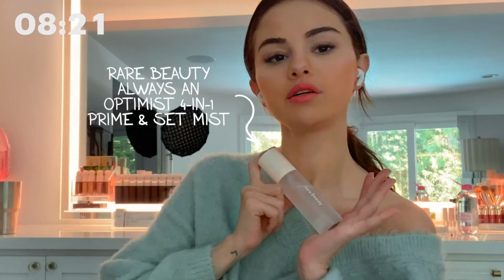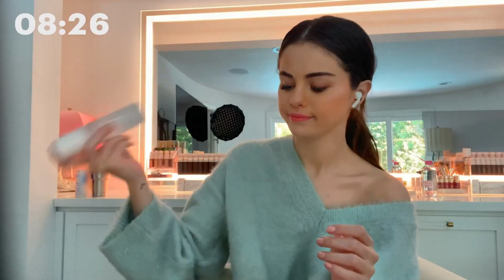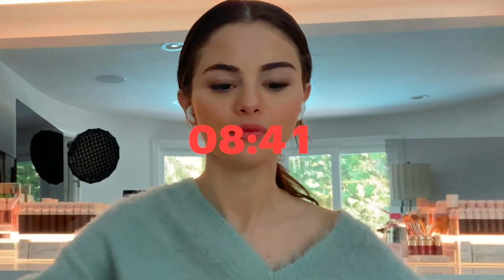To set my makeup, I'm going to use my 4-in-1 Optimist Mist. Give it a little shake. You should give all my products a little shake because there's so much pigment and you want that smooth feeling. And that is my 10-minute makeup review. Hopefully I didn't go over that, but I'm gonna do this just because this lighting's killing me. This may not be a part of y'all's routine, but it's because I really, really want you to see it. You see?